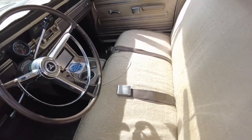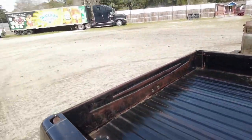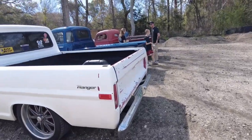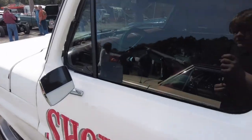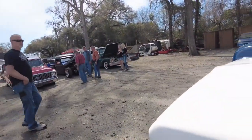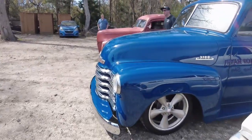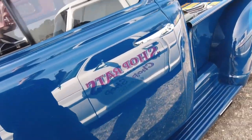Did you hear us coming in? No, I didn't hear it coming in. Excuse me. Here it is, the old Ranger. Oh wow, look at the interior here. That's real nice.